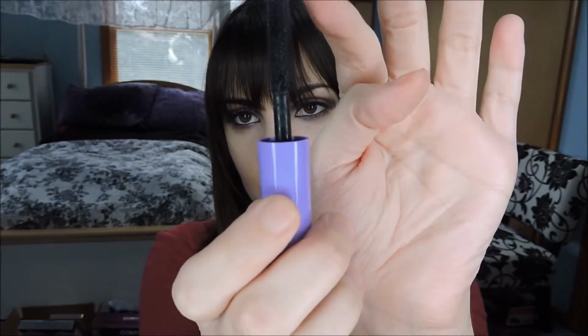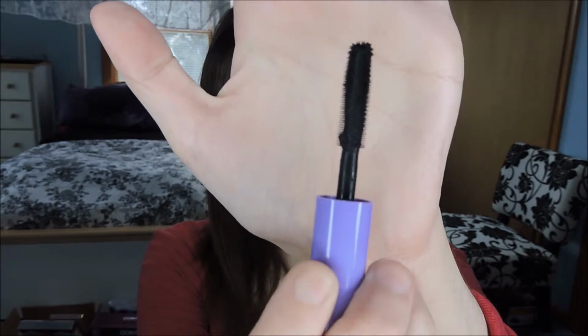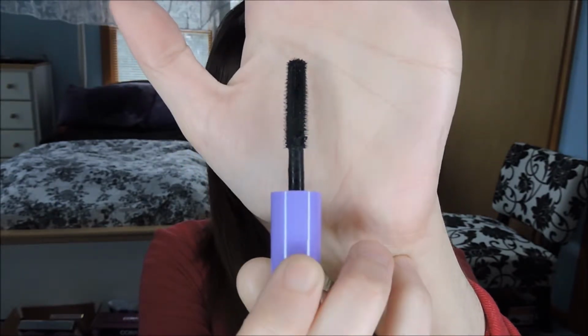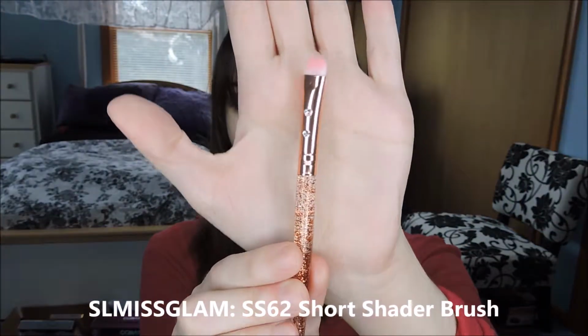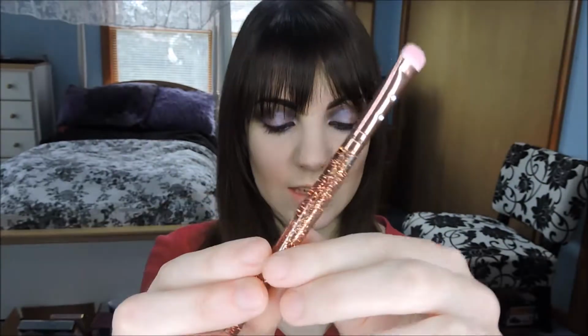Nice short bristles. They get really close to the base of the eyelashes. And the end of the wand is kind of rounder, so it gets in the corners of the lashes really well without bumping the inside of your eye and messing up the rest of your look. So, big fan.